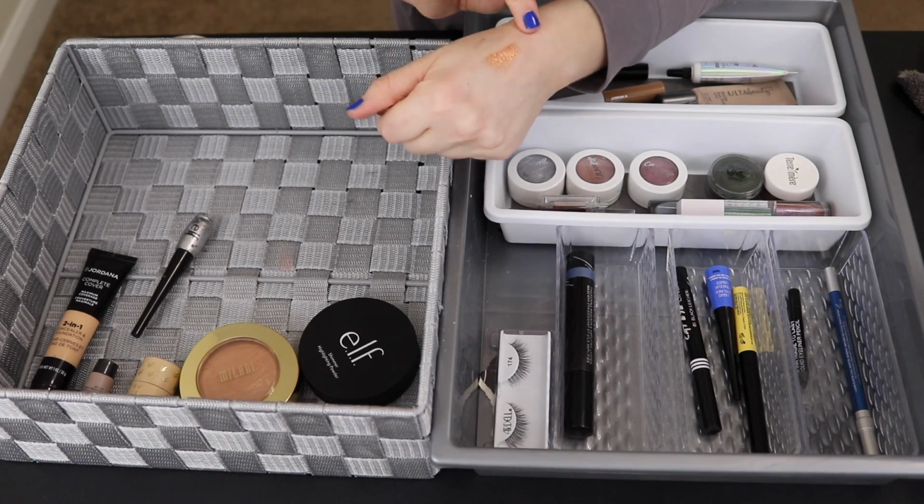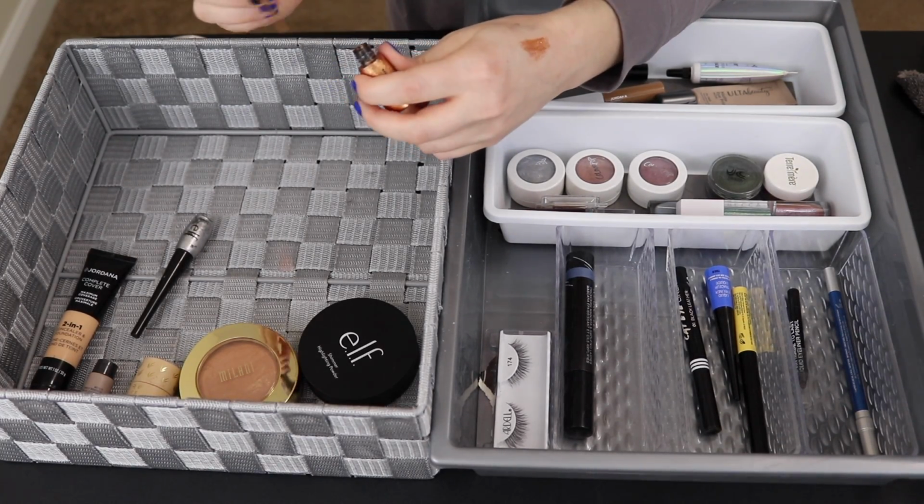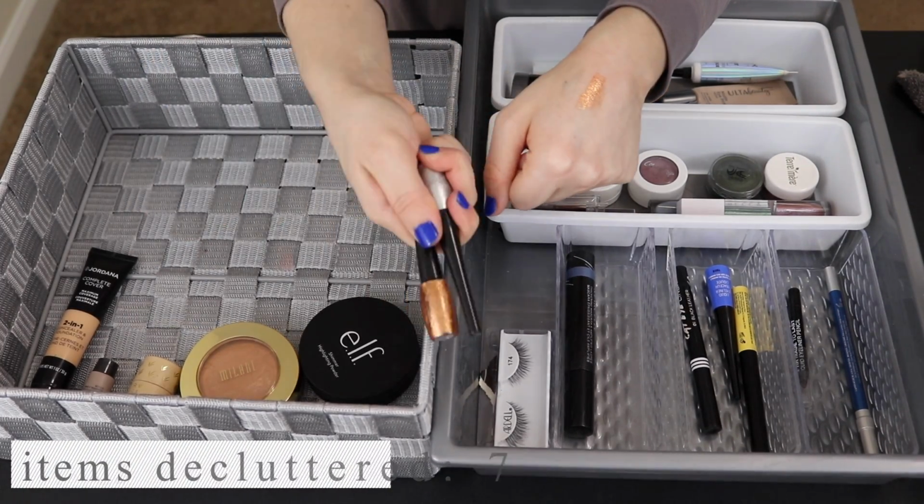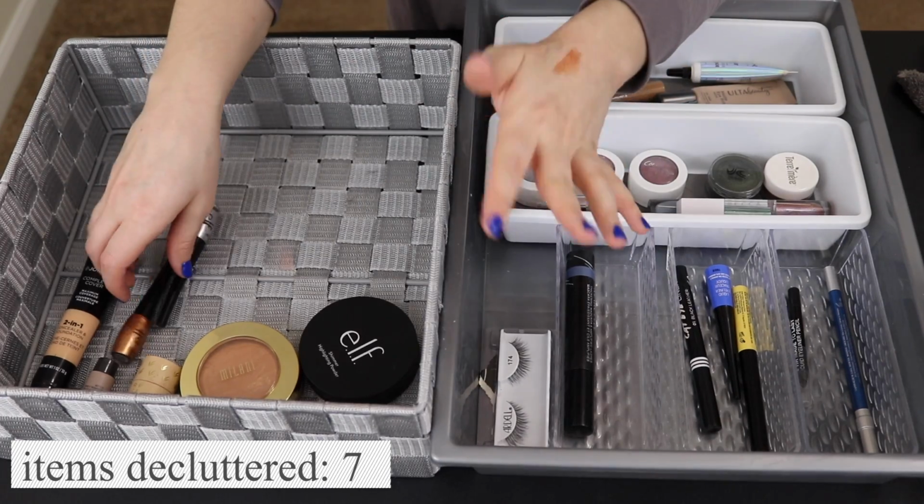I don't really wear that kind of bronze on my eyes that often, and I have actual bronze eyeshadows that I would rather wear. So yeah, I think I'm ready to let go of both of these. I never use them.